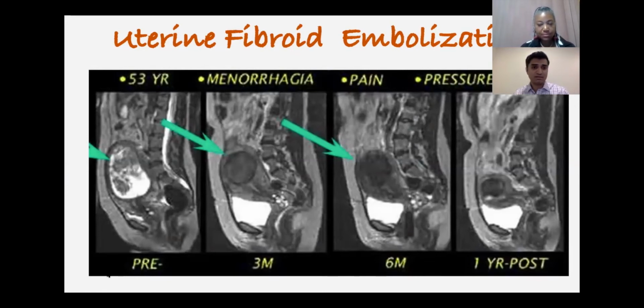Here is an MRI image of a uterine fibroid before the procedure. The brightness associated with the fibroid is all the blood supply that's getting to the fibroid. Again, you can see that it's large, it's pressing down on the bladder, it's pressing down on the bowels. So a lot of women also have constipation. They have trouble having bowel movements, given the size of the fibroids.